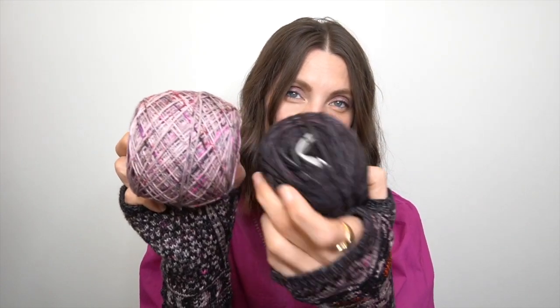So what I learned is if it's smaller scale color work, maybe don't take risks with indie dyed yarn that has darker speckles that could get lost if it's smaller scale. But with bigger scale, I feel like it works just fine. And it kind of has that moody, dirty feel that I really love in indie dyed yarns.